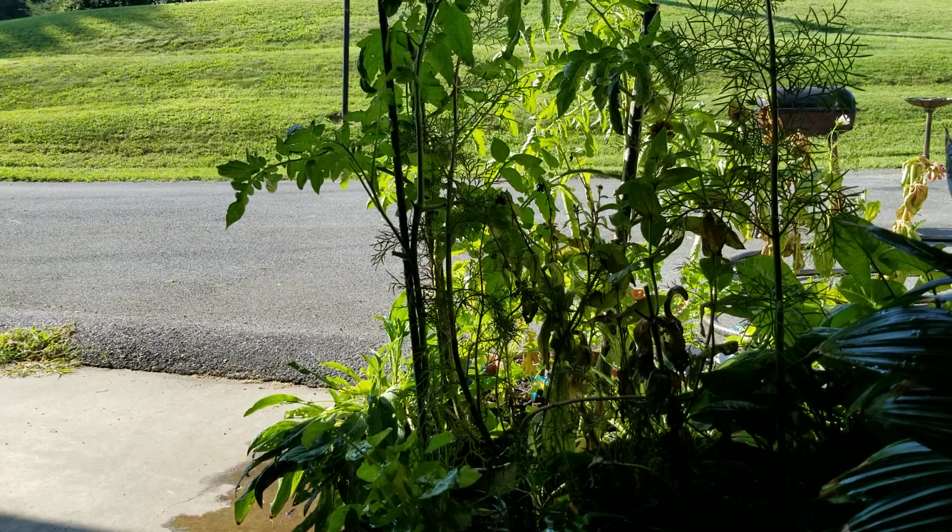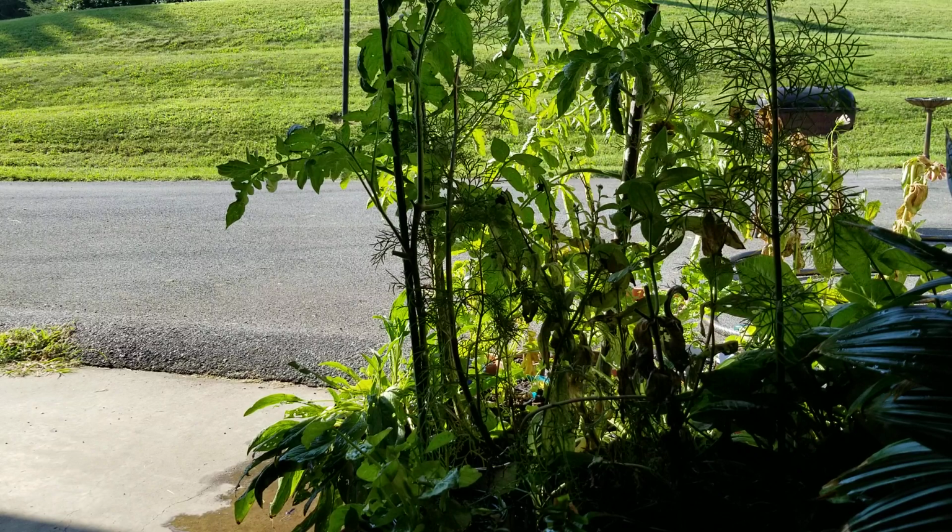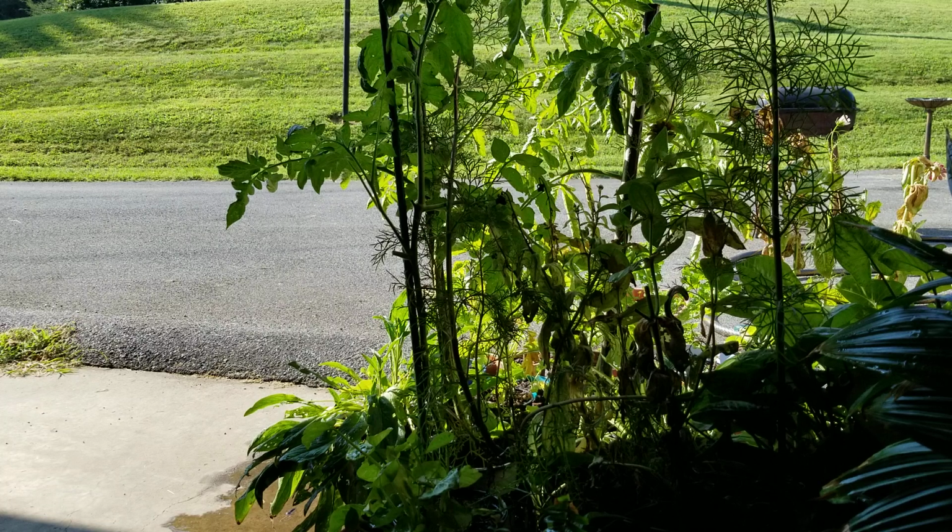Trying to get the fridge cleaned out. I really need to go through everything in there. I hadn't done that in a little while, but I've been cleaning it out some the past few days. That's one thing I hate doing. I hate cleaning out the fridge. I don't know what you're gonna run into.